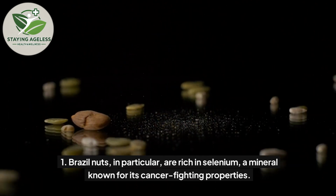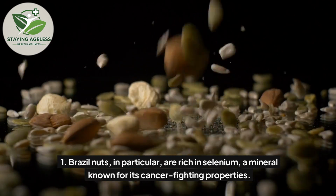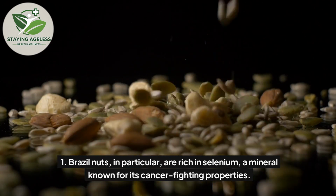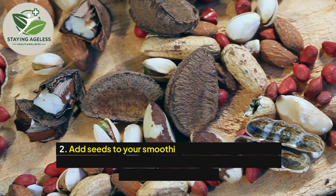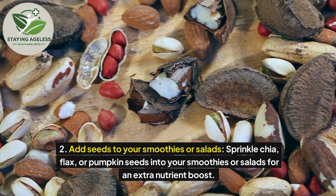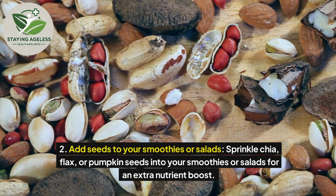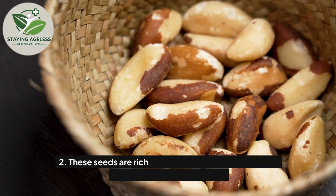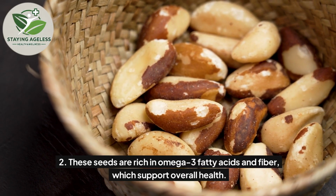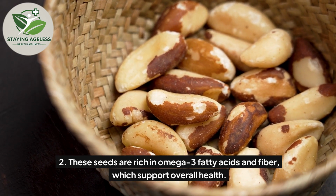Brazil nuts, in particular, are rich in selenium, a mineral known for its cancer-fighting properties. Add seeds to your smoothies or salads. Sprinkle chia, flax, or pumpkin seeds into your smoothies or salads for an extra nutrient boost. These seeds are rich in omega-3 fatty acids and fiber, which support overall health.